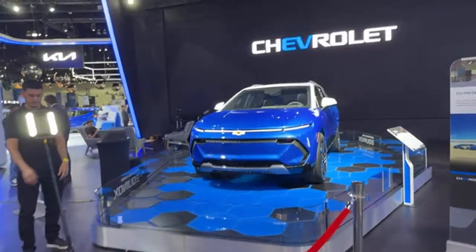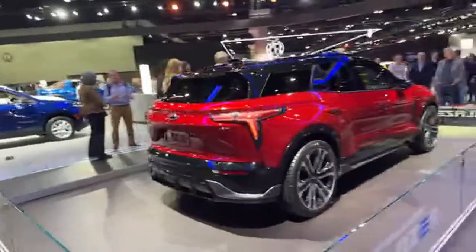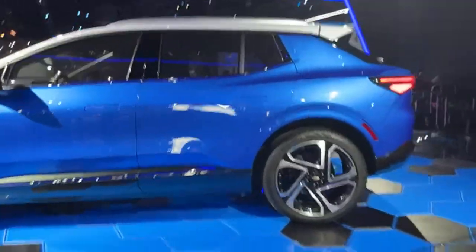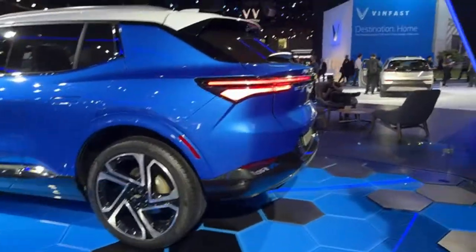Now, how many of these two-tone vehicles are actually going to go into production, I'm not exactly sure. But we can go ahead and take a look at the rear of this Equinox. Starts at $30,000. Two-tone configuration, again, pretty cool. It's an electric car, so I doubt it's going to be anything crazy. This is the all-wheel drive trim. There'll probably be a huge dealer markup on it, though.